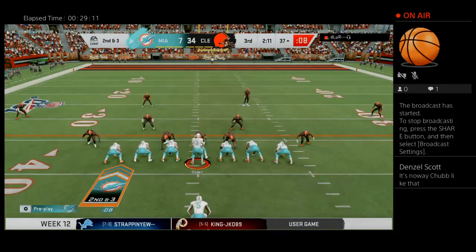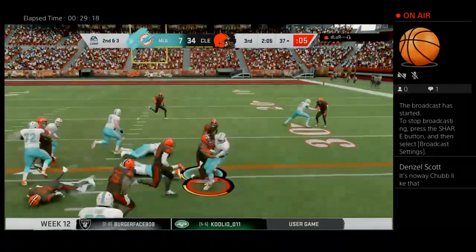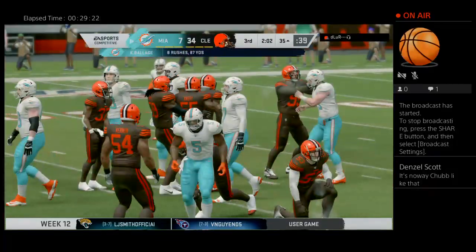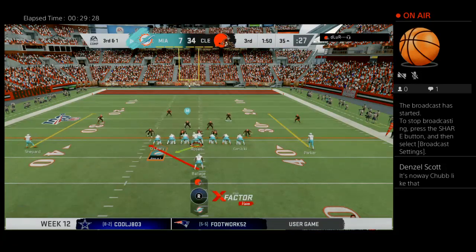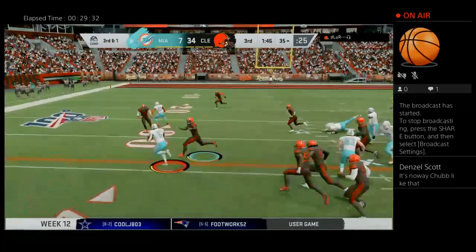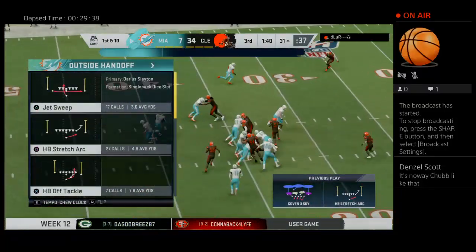53, check 53. Watch the run, watch the run. Switch. They'll run here with Balaj. And this won't be enough to pick up the first. A gain of 2, 3rd and 1. They run it with Balaj. And he's going to get to the 31, enough for the first down.